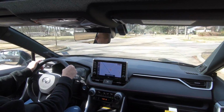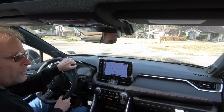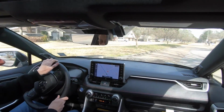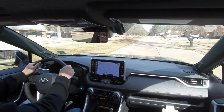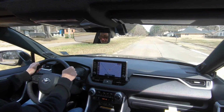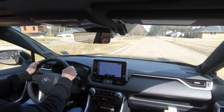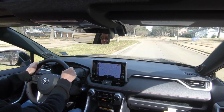So, you know, some people might say that this RAV4 is underpowered. Well, it depends on your needs and desires is what that really boils down to. For some people, it's going to be perfect. For some people, maybe it's not enough. Obviously, you likely wouldn't own a model like this if that's the case. But overall, I have to give high marks here.